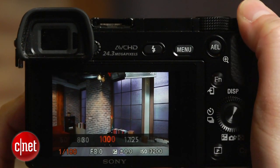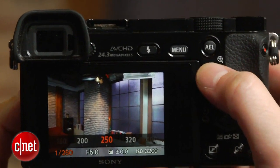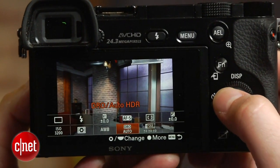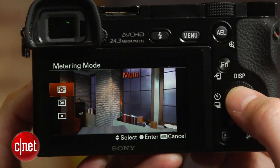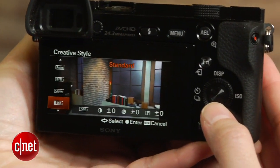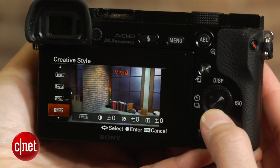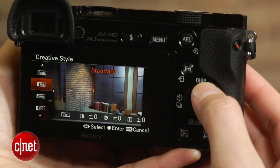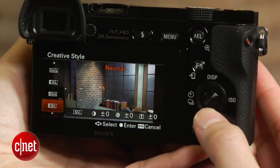On the other hand, I did shoot some ISO 12800 photos which, while still noisy, were certainly usable. There's a reasonable amount of recoverable shadow and highlight detail as well, and the default creative style color settings don't push contrast or saturation egregiously, though the neutral setting is more accurate. Video looks quite good as well.